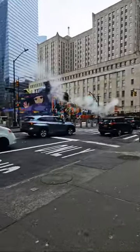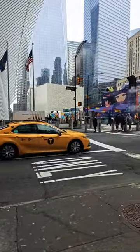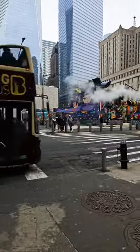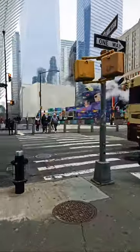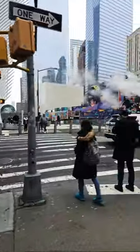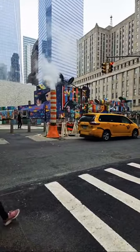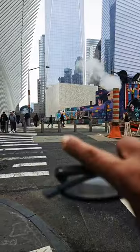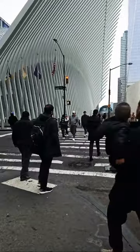All right, so this is the World Trade Center area. That is the base of the World Trade Center. Isn't it magnificent? We are at Church Street and Fulton Street in Manhattan. So you know when you come that there's a beer garden over there. The World Trade Center, that is the World Trade Center. That's the base of it right there. That is the Oculus.